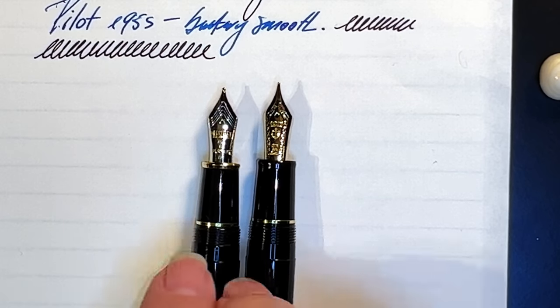First, come on, Sailor. You price the pen at $300 and you can't throw in your $1 converter, which you sell separately for $10. What's with that? Well, sit on down and tell me what. But I guess Platinum does the same thing.